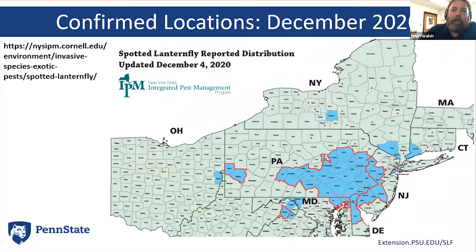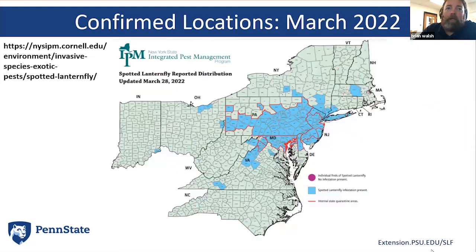And when you look out at these other areas, those big leaps, that's where human assistance definitely had a big part in its movement. All those purple dots on there are discoveries of lanternflies, but not with a breeding population present. And so you can see December 2020, it's made it out pretty far. And then we get the update for March 2022. We've got populations in Massachusetts, right across Long Island, up into New York State, Ohio, Indiana.